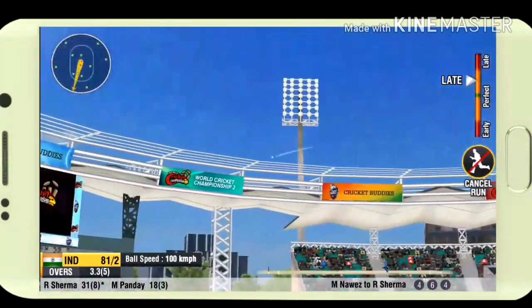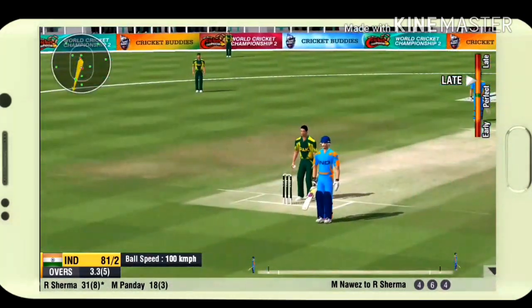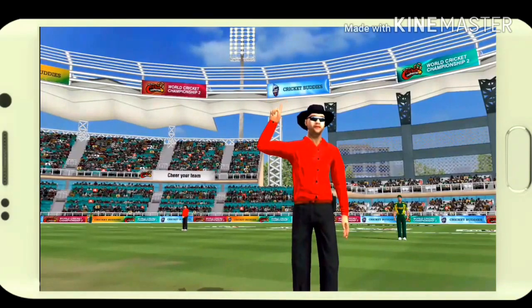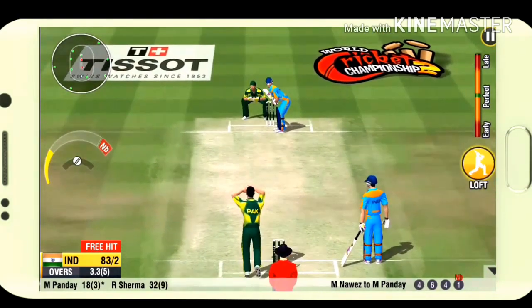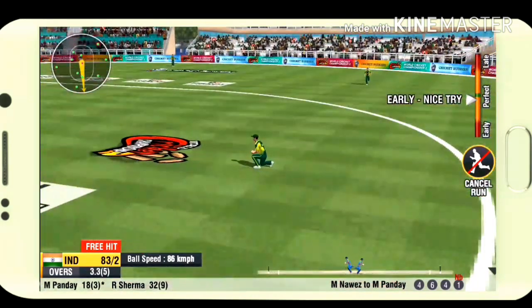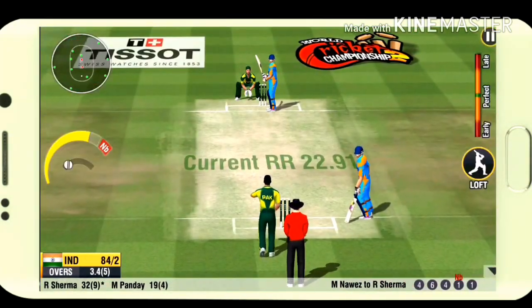Not so good run up to the crease this time from the bowler. Extra run for the batting team. It's a free hit from the batsman at the crease. Nice work to bring up the 50 partnership in this innings. It doesn't seem to be timed. Big miss. Couldn't make full use of the free hit delivery.